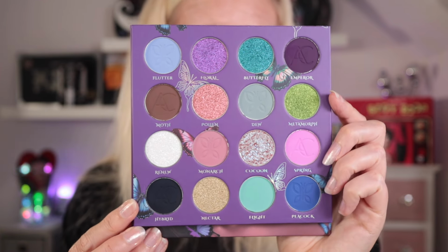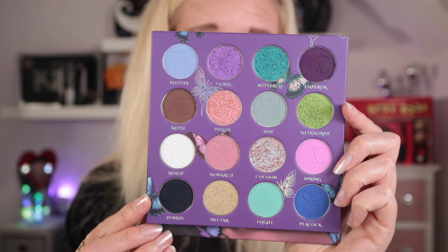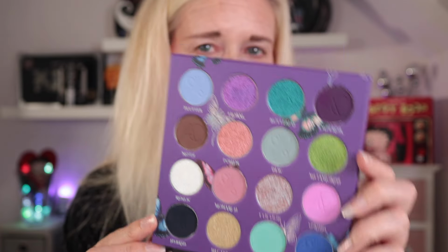But looking at all these colourful shades, and I'm thinking I want to do a fairly neutralish look today, because I've seen everyone use all of the greens and purples. I just want to do something a bit different. So I'm going to prime with my Juvia's Place primer, my iPrep iPrime.